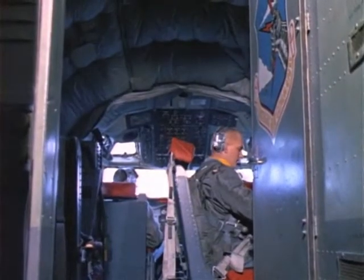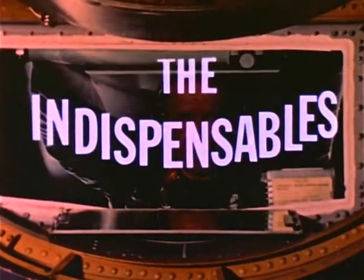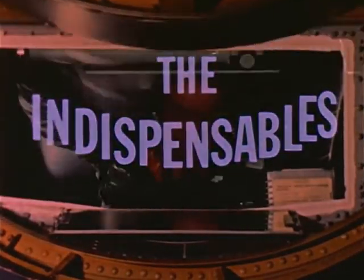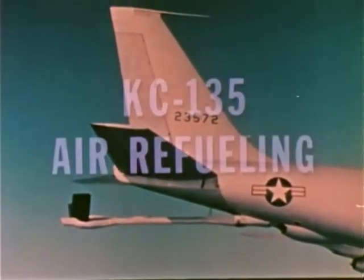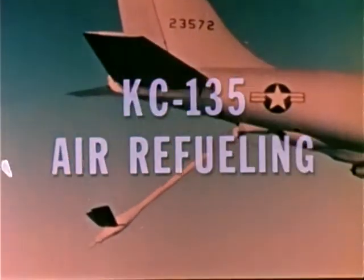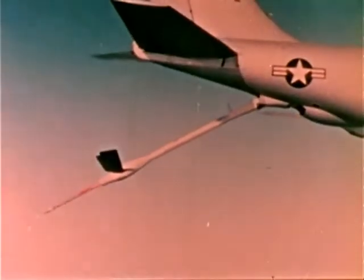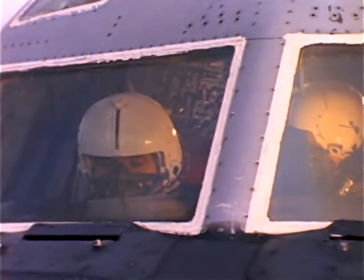Good air. TACAN doesn't apply. Strobe lights doesn't apply. Radio contact. Receiver at 2 miles. Boom, coming down. Radio contact. Okay, hose 64, shag 49, do you read?